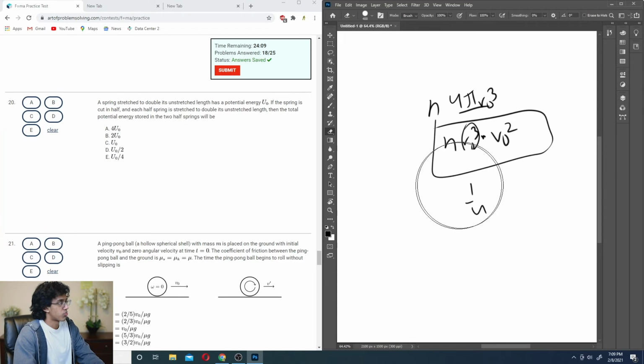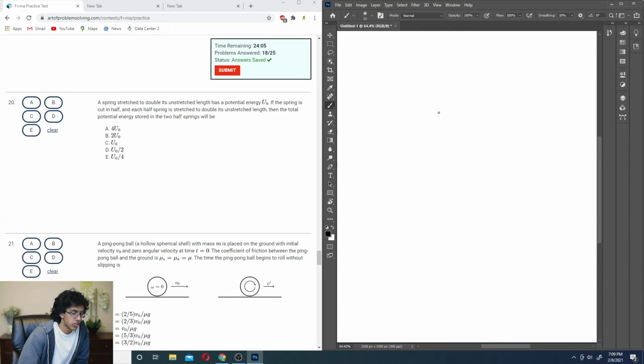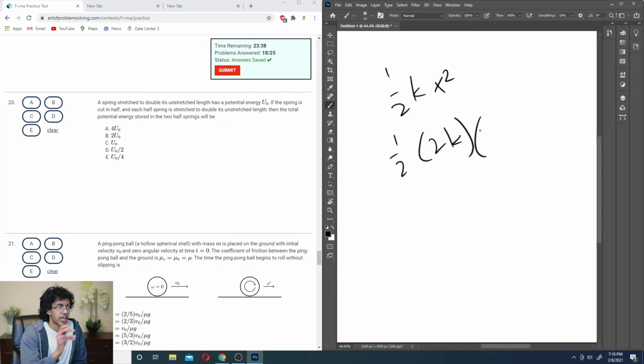And then halve the speed, so that's another 1/4, so that should be 1/16. Very cool. Alright, a spring is stretched to double its unstretched length and has a potential energy of U0. If the spring is cut in half and each half spring is stretched double its unstretched length, then what is the total potential energy? So we did this before: you have 1/2 k x squared. If you halve the spring, your k is multiplied by 2, and the change in x is now half, because the original length is L, so doubling adds another L. If the length is L over 2, doubling it stretches it by L over 2, so this should be (x over 2) squared, and then you multiply by 2. From this you can clearly see it's literally the same, so using U0 this all cancels out and you get the same answer. So the answer should be C.